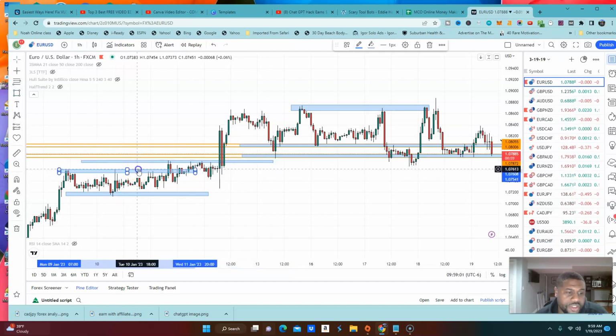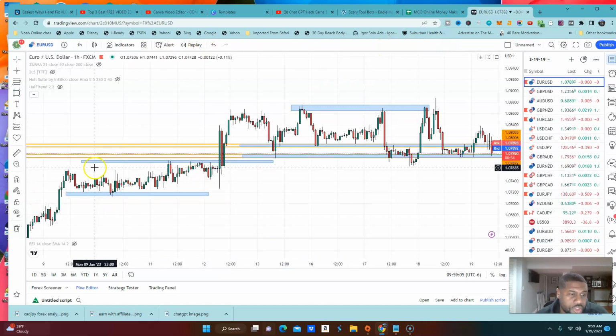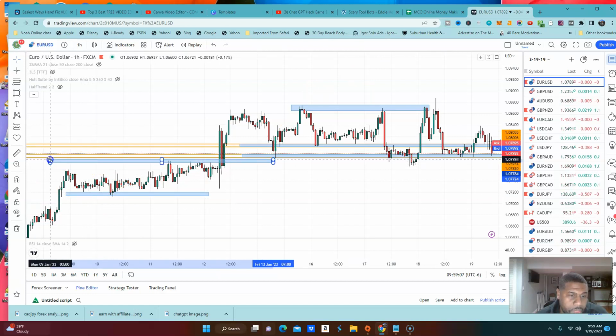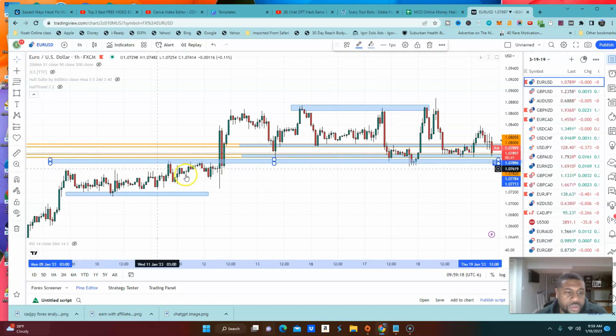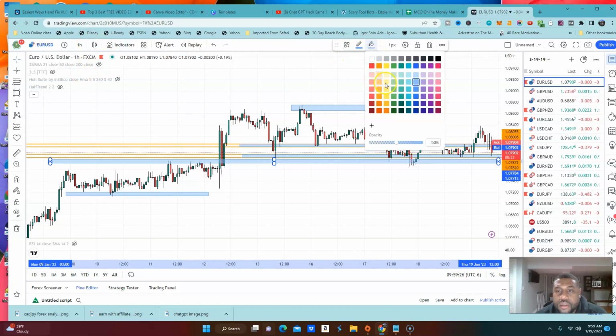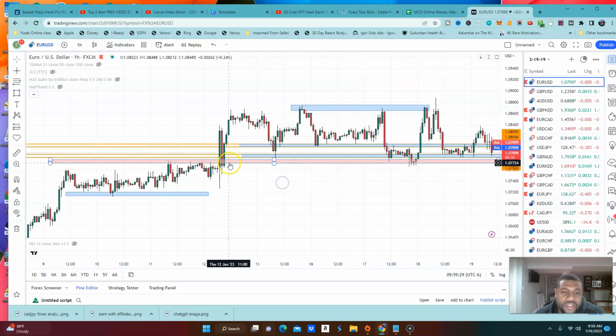So let me remove this, and let's just say this was your zone from here, right? This is your resistance zone. This is your support zone. And even if I extended this all the way over like so, right, man, hey, this is the resistance zone that eventually became a newfound level of support. Change the color on that. I can say, okay, it broke out.